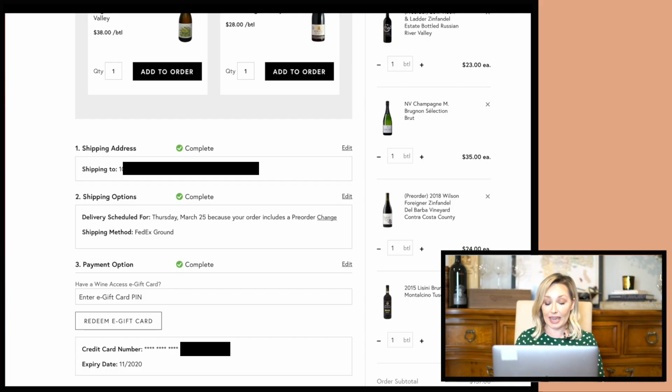For me, I've got multiple. You can have up to 20 saved. I send a lot of wine to people. So I always make sure that the correct address is saved. And once I go to my cart, I'm going to look in my cart to make sure that it says shipping to the state that I want it to ship to.